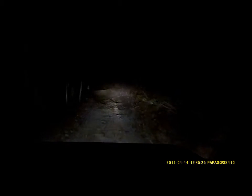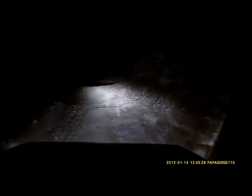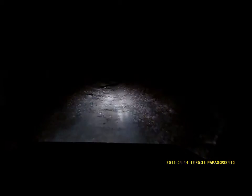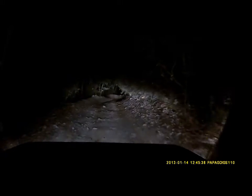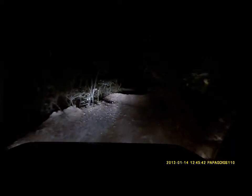Hey, we got the Blair Witch back out. I don't see his headlights anymore. He's behind us. He just backed off a little bit, which I appreciate. I was getting nervous when we were going up the rock. He was so close.